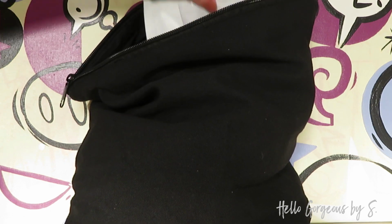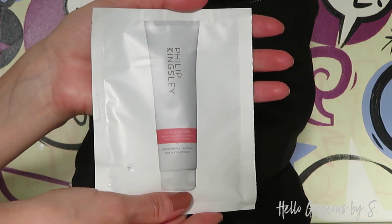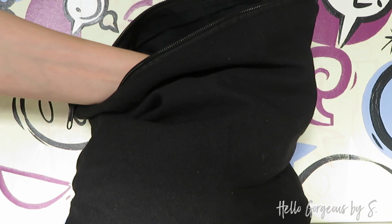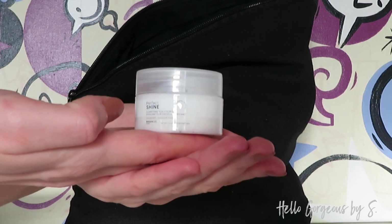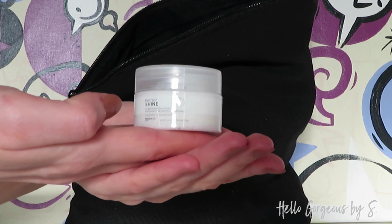Next we find a hair product from Philip Kingsley, Bond Builder. It is a treatment to strengthen heavily processed hair to make it stronger and smoother. Here we have a product that I tried before, from Nature Lab, Perfect Shine Clarifying Scalp Scrub. I didn't like it, but my husband liked it a lot.